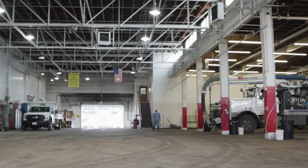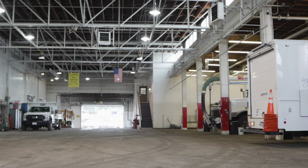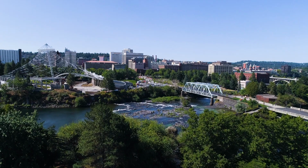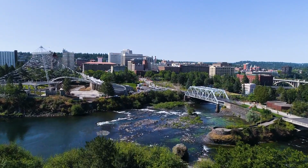We are responsible for all the wastewater, so that's the combined sewer system, the sanitary sewer system, the stormwater system as well. The folks that work in the department here make sure that a packet of water, when it leaves the sky and hits the ground, is managed appropriately, and then it gets to the river as clean as possible. That's what this department does. We try to keep as much of the pollutants out as we can.